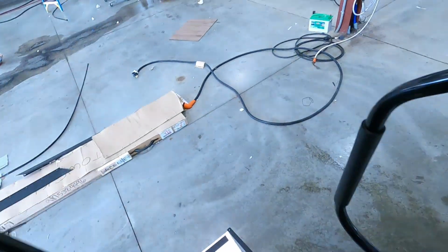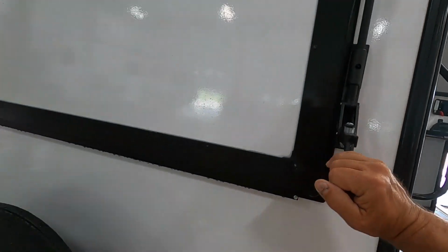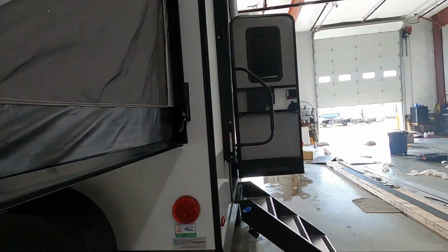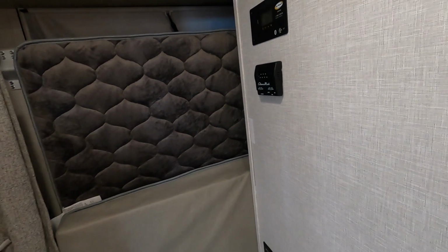So the easiest thing to do is come outside, or unlock these. Be sure to keep them locked when you do travel too. Bring this down. See, nothing to set out. Now we can go back inside. The easiest way is to move your mattress right out of the way here.